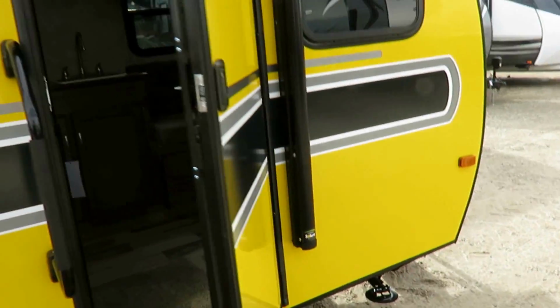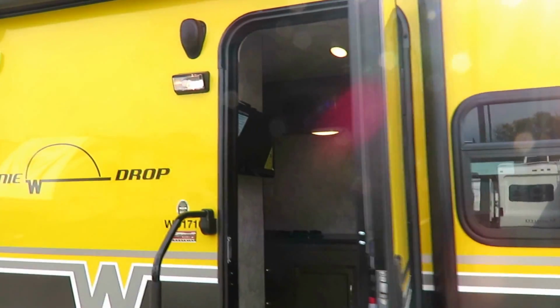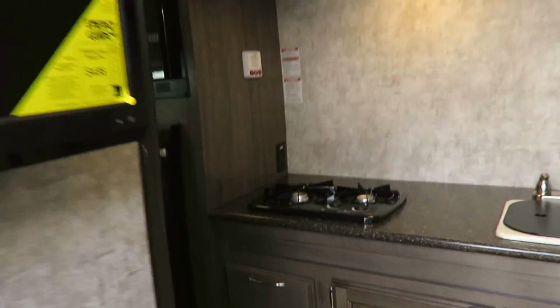The entry door here is strutted so that if you have your awning arms open, the door won't fly open and smash the awning sideways, which is the best way to ruin your awning, in case you were curious. No slides means no carpet, means easy cleaning. That's a nice thing about these little guys. They're very easy to clean.